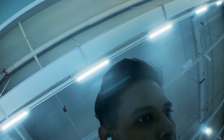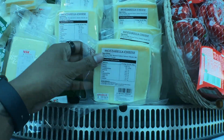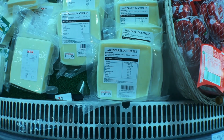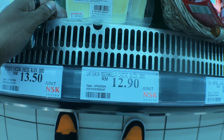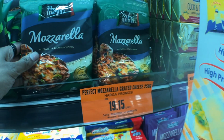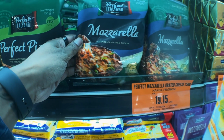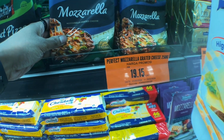Okay, so I'm here at the cheese section. Pro tip: if you're buying cheese, always try to go for unbranded. For example, this mozzarella here is not branded, so it's a bit cheaper. You get 200 grams for about 12 ringgit 90 cents, whereas with a branded one, for instance, this branded mozzarella here, you get 250 grams for 19 ringgit 50 cents. So it's slightly more, but you're going to be paying more for the brand.